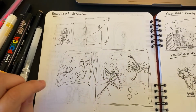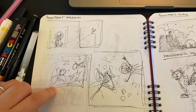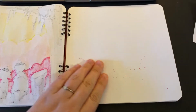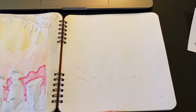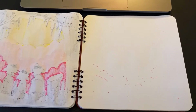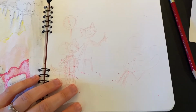Number 2 is Dandelion, which I don't really like any of these sketches, so I'm going to do some more and then figure out what I'm going to do for Dandelion. This bleed through I'm going to accept as part of the drawing and just go with it. By thumbnail, I guess I meant underdrawing large using the whole page.